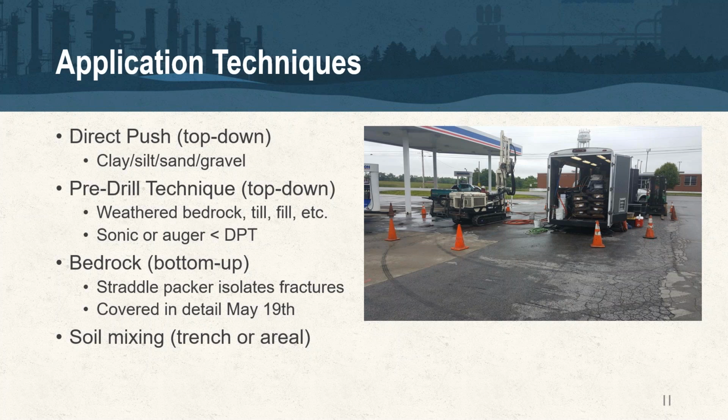Direct push applications, in permeable to tight, low K to high K zones. Again, what's going to change is primarily the design, maybe the injection tip downhole. We'll get to that in a minute. The pre-drill technique, Gary's going to really highlight that when we get to his part of the presentation. So I'm not going to really go through that here, but it's those set of sites where we can't use direct push, but we can maybe use sonic or hollow stem augers to access those zones and ultimately use direct push. And he'll detail that approach shortly.